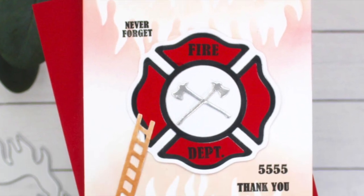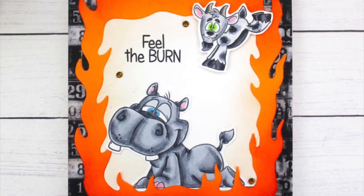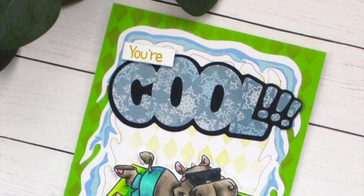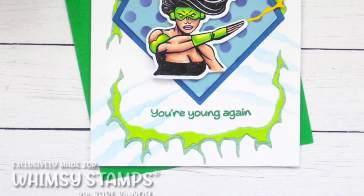This fire and ice die was probably one of my favorites. You could use it for fire. You could layer it up and make some ice, make different layers, different colors. It also looks good with all the superhero sets. So that's one of the reasons I loved that one so much.